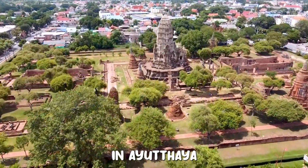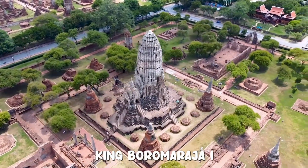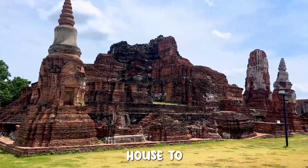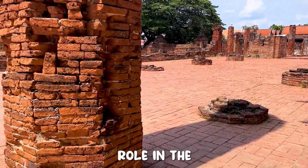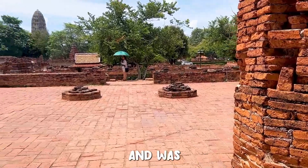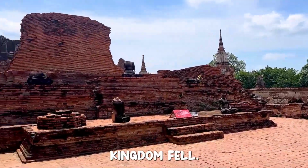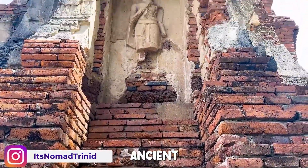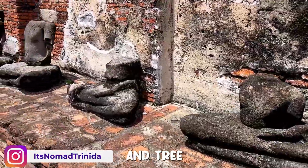Wat Mahathat in Ayutthaya is possibly dated back to King Borommaracha the First's reign. It is a historical temple that housed a sacred Buddhist relic. It played a significant role in Ayutthaya's royal ceremonies and was damaged by a fire in 1767 when the kingdom fell. Today, it's part of Ayutthaya Historical Park and features ancient structures including prangs and the famous Buddha head in tree roots.